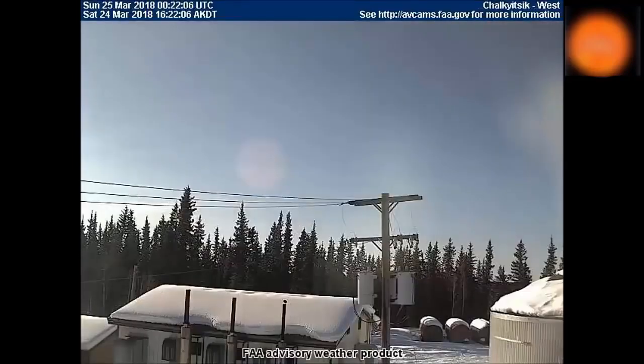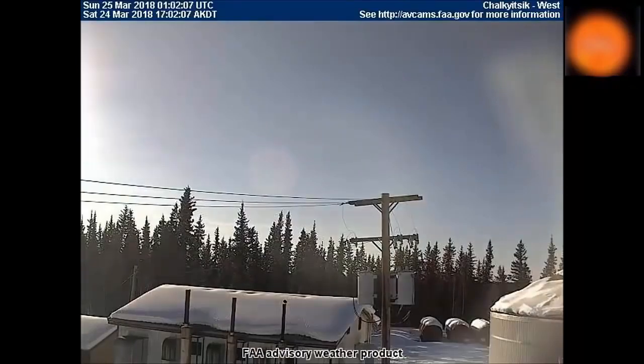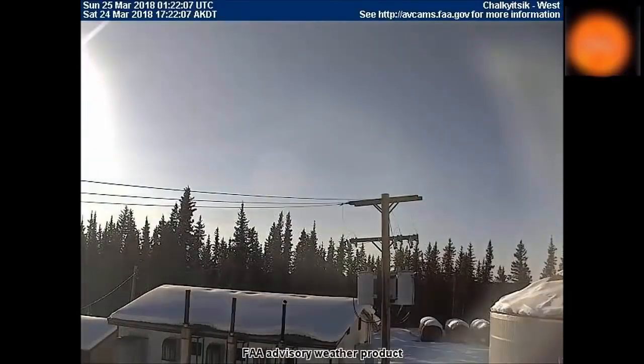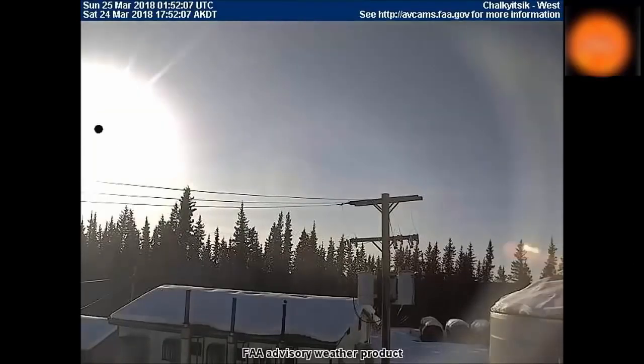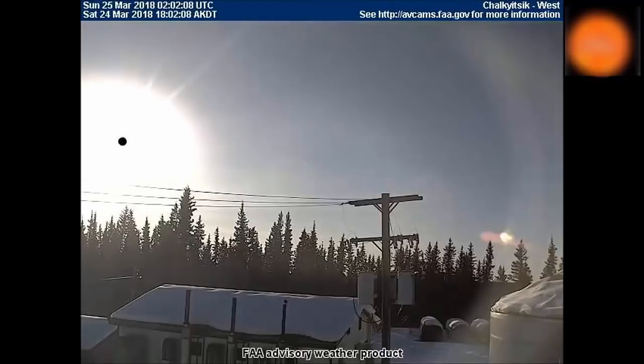The west-facing weather cam in Chokyitsick, Alaska, captured this rolling, crater-pocked red planet that we see so often. The sun simulator emits a black positioning indicator beam to the concealment jet in preparation for the eclipse. The airplane-shaped reflection of the jet appears from the right side of the screen. The close-up provides a better view of the detail of this red planet.